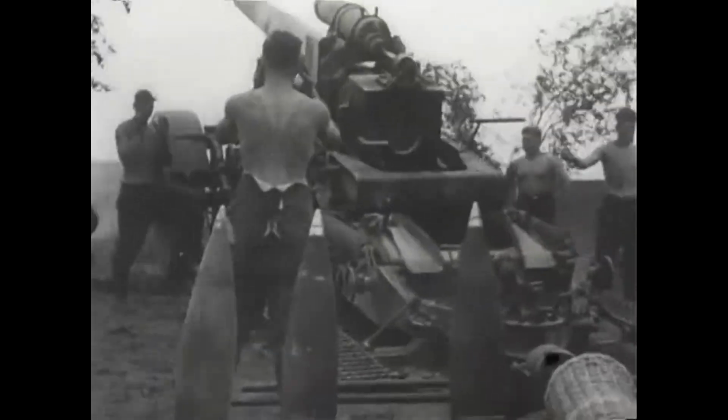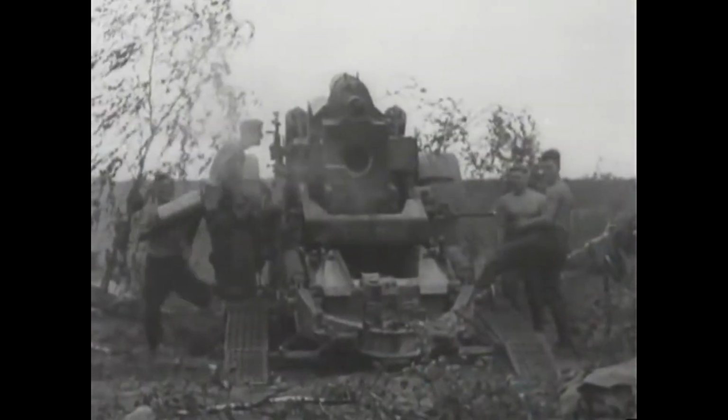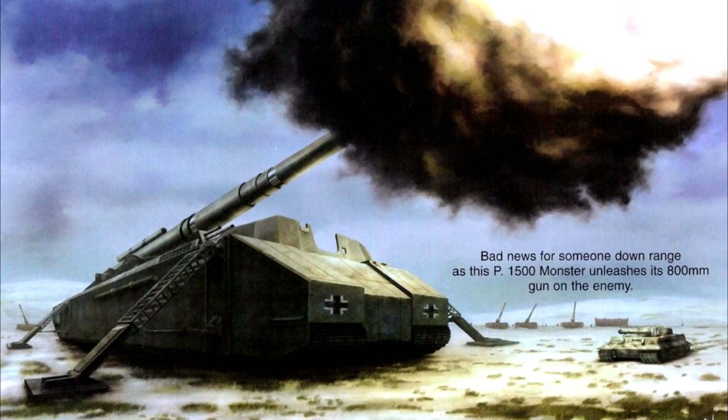No actual designs of the Monster survived the war, so no one is exactly quite sure what it would have looked like. There are 2 main schools of thought of what the Monster would have looked like. Design 1 is a motorized gun platform, similar to a self-propelled artillery piece. The gun is fixed forward. To aim, the hull would have to rotate to face what it wished to attack. The tracks would have a similar setup to the Ratte. 6 in total, 3 on each side.